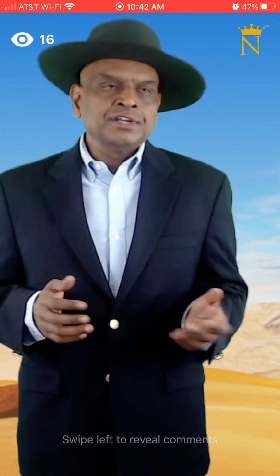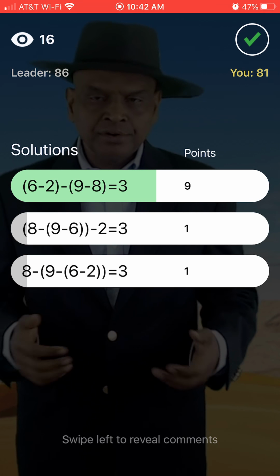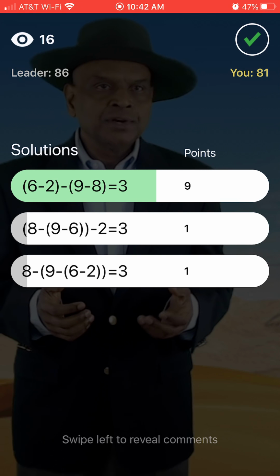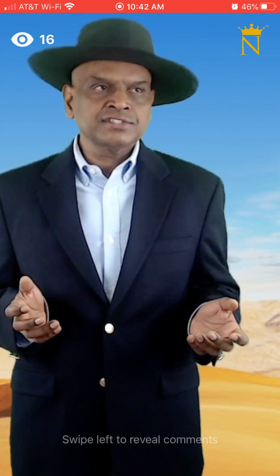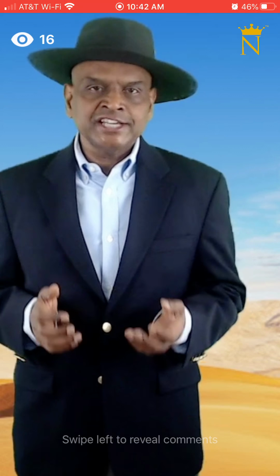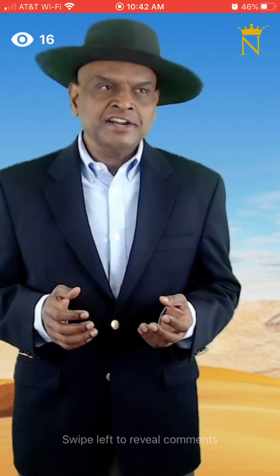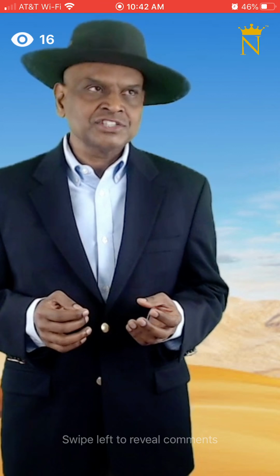And remember, you can take a look at NR Trainer to get more agile at this game and solve it. So 9 of you have given the solution. 6 minus 2 is 4, 9 minus 8 is 1, 4 minus 1 is equal to 3. So the leader at this point is at 86 points. So you know who you are and feel good about it, but stay awake. Things could change in a minute in the last game.